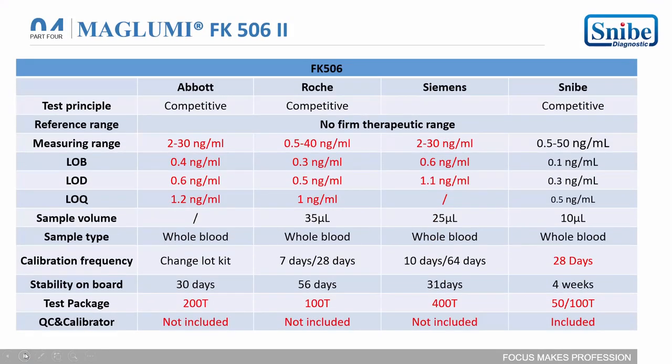So if we go to the FK506 second generation comparison with Abbott, Roche, and Siemens: as of today, we have this FK506 on competitive principles. Among them, there is no firm therapeutic range. Compared to Abbott, Roche, and Siemens, we are in a good position because on the upper side we have a good measuring range of 50 nanogram per ml. We have comprehensive LOB, LOD, and LOQ values, a minimal sample volume, and the sample type is whole blood. The calibration frequency is 28 days, 1 month, and the stability on board is 1 month.